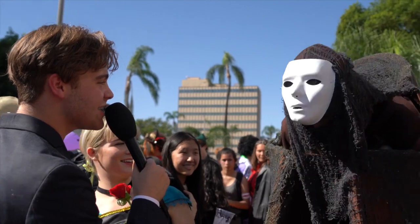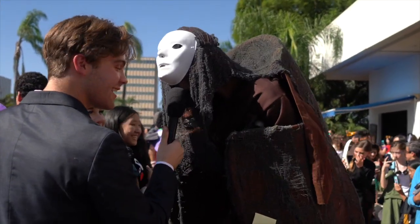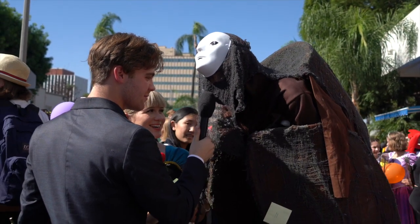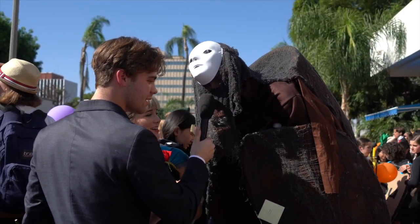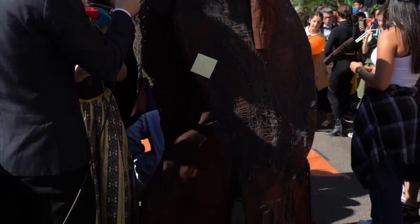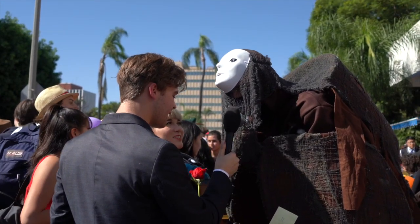So how'd you come up with this costume, Riley? Well, this was inspired by this group of people on YouTube who started this costume, the Four-Legged Spirit Monster. They had a 40-page instruction manual online. I picked that up and then added my own little twists and turns into this costume, and here we are.